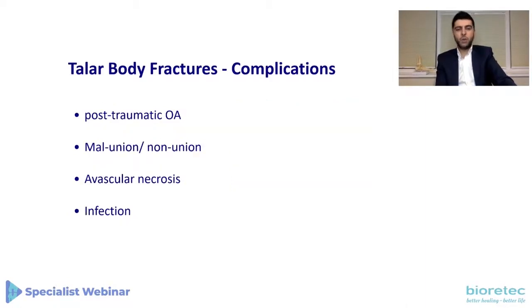Now, what's more important, I think, is the outcomes and the complications. Post-traumatic osteoarthritis of the ankle joint and the subtalar joint is extremely common. And I'll come on to that in a second and talk in a bit more detail. Malunion and non-union are not so common, typically in the region of 5 to 8%, and this is related to the intraoperative reduction or malreduction. Avascular necrosis is very, very important. Again, the risk of this, typically in a talar body fracture, can vary between 50 to 75% in the majority of the studies that have looked at this. So this is really, really important.